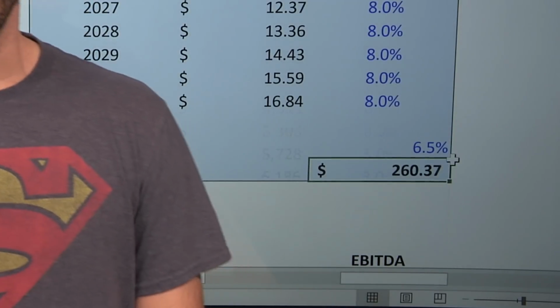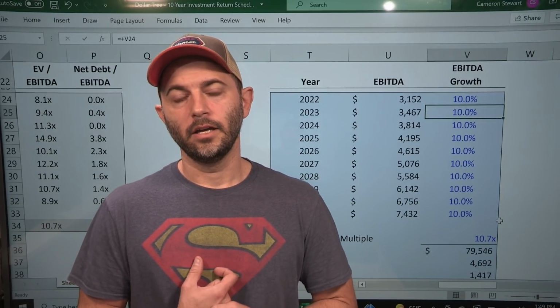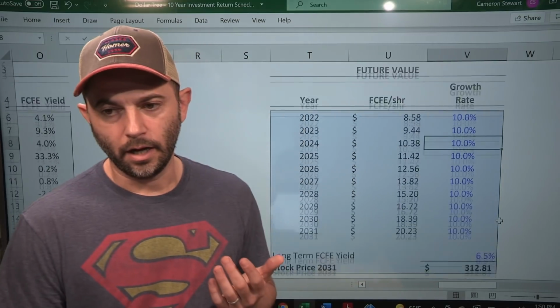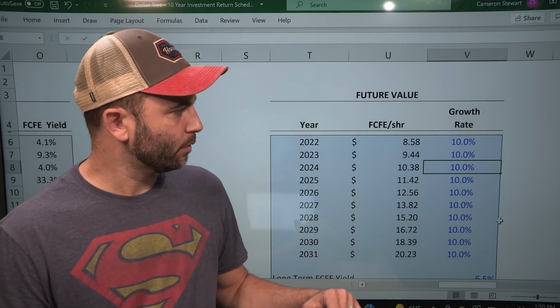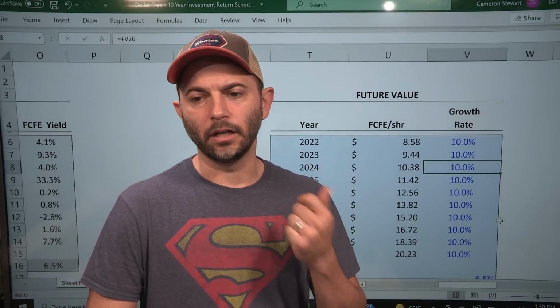And if I were to change the growth forecast to 10%, let's just say, still less than the 13% they've experienced historically, but a little higher, that flows through the cash flow statement. So I leave debt alone, and I'm growing a little bit higher.